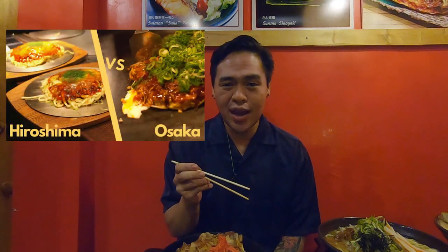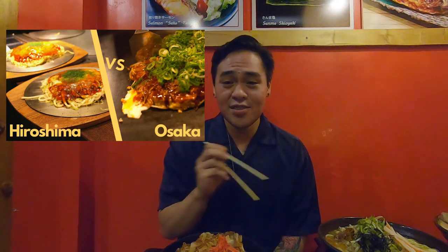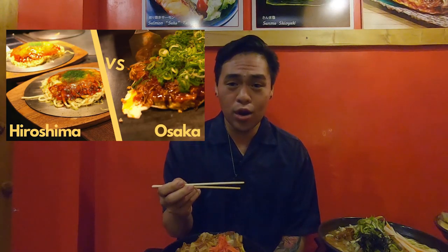Okonomiyaki is basically the pancake version of the takoyaki. Both Okonomiyaki and takoyaki originated from Osaka. So there's actually two kinds of Okonomiyaki. One is the Osaka Okonomiyaki and the second one is the Hiroshima Okonomiyaki. So how do we distinguish the difference between the two? It's very simple. If you see yakisoba inside the pancake, then that's the Hiroshima version. If there's none, then that's just the regular or the Osaka Okonomiyaki. I guess enough talking, let's start eating.